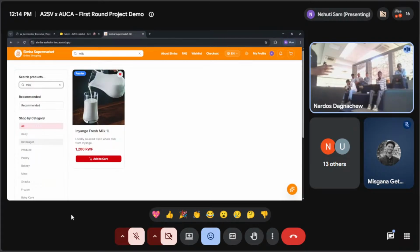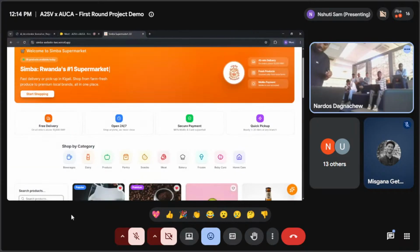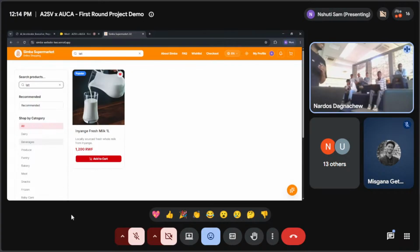The way it works is that no matter what you type, you can either say milk, or, how do you say milk in French? For those who know French. Let's try it. So milk in French is lait. Oui. So if you type in lait, milk will come up.